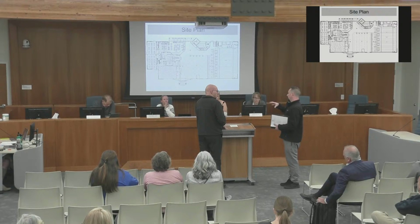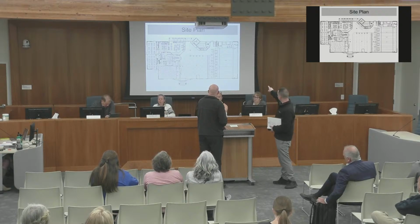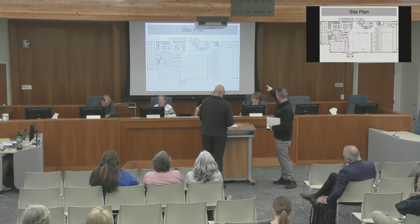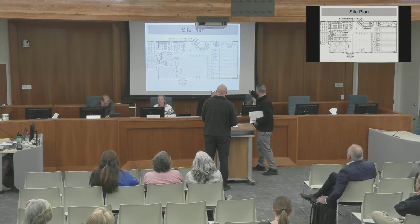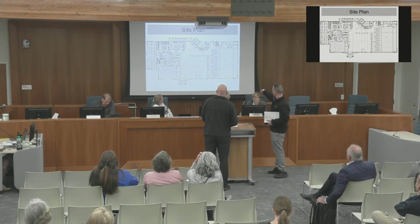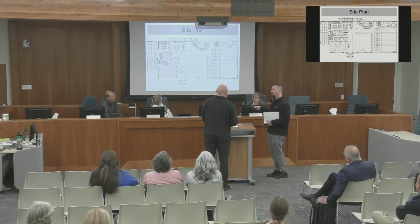So it's within the facility. If you look on this, up in that top right corner, to the left, a little bit further, right there. We've got a laser pointer if you want. Perfect. So yes, right here, that will be our satellite bar, is what we call it, inside the facility. Minors are not allowed to go to the bar, but people 21 and older can go up to the bar and order a beer.